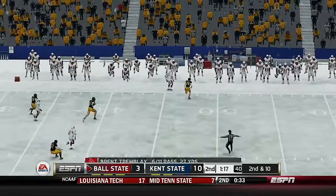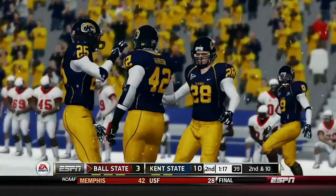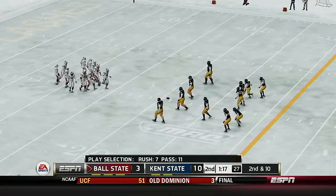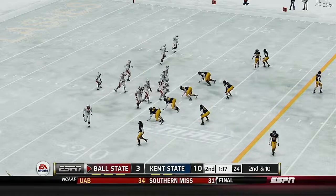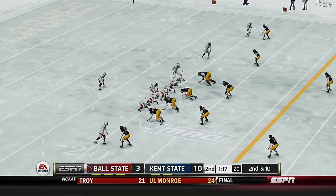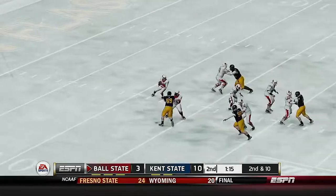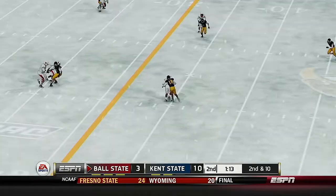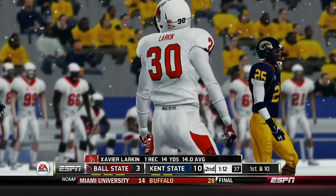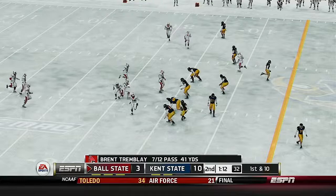Wants to throw outside, and this one falls incomplete. Too bad that'll go down as an incompletion because he made a really great play on the ball to make the catch. From their own 21-yard line, second down. And he hits him hard at the 34-yard line. Number 18 on the tackle at the 34-yard line. That makes it first and 10.